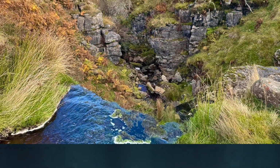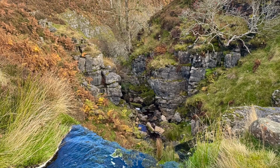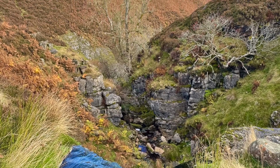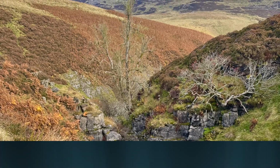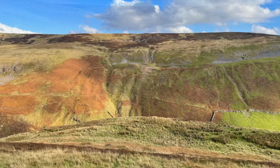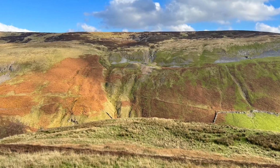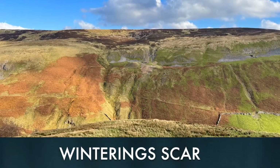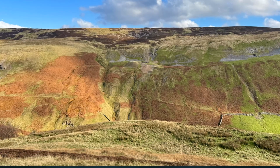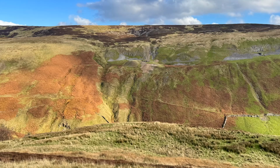I pass through Botchergill Gate, where a waterfall cascades over the hillside. The water has carved a narrow channel known as Botchergill Nook. I saw this feature earlier from the eastern side of the valley. My route continues south across Silver Hill. Looking east across Gunnerside Gill, I see Wintering's Scar, part of Wintering's Edge and Melbeck's Moor. More disused spoil heaps line the hillside, reminders of the lead mining industry.